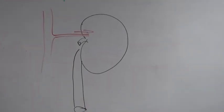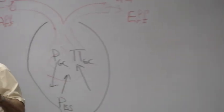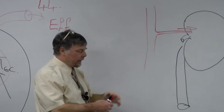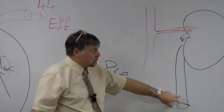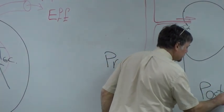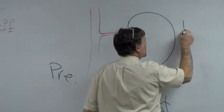Okay, so basically three types. Renal failure, now I'm using that antiquated term again. Reasons for losing your ability to maintain GFR. One is a problem before the kidney that reduces the pressure head, and we call that pre-renal failure. Remember the case we talked about? Anything that obstructs urine outflow, post-renal. And then all the rest that are actually something wrong with the kidney itself, intrinsic.